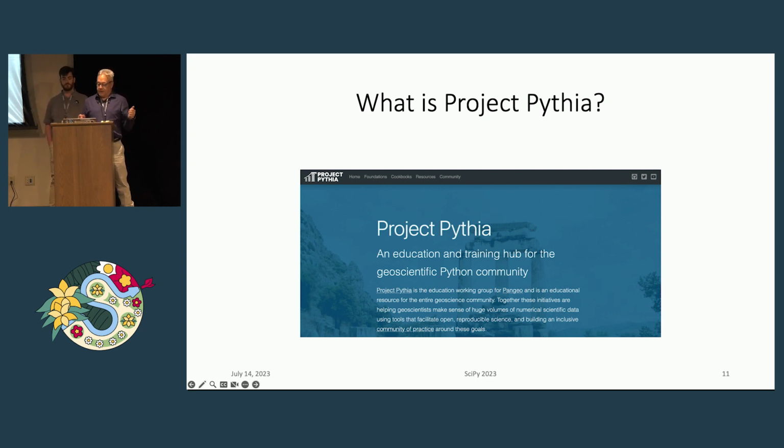The website, projectpythia.org, has several components I'll briefly talk about here. One is foundational material we consider to be the gateway to working with the scientific software ecosystem. We have lessons on how to use Jupyter, how to participate with Git and GitHub, and then we have several Jupyter books, executable notebooks, that go through several core packages in the Pangeo software stack.